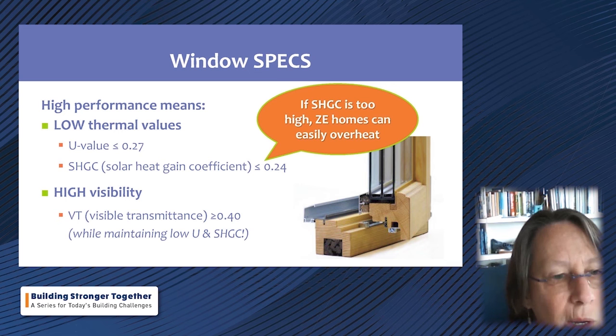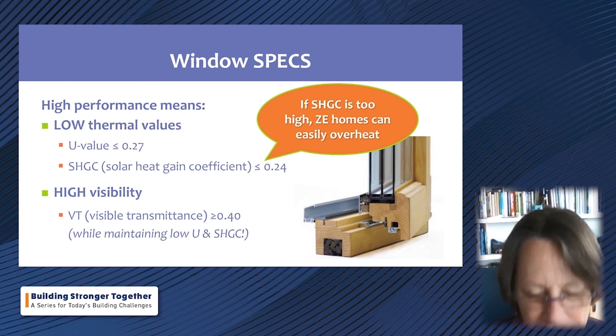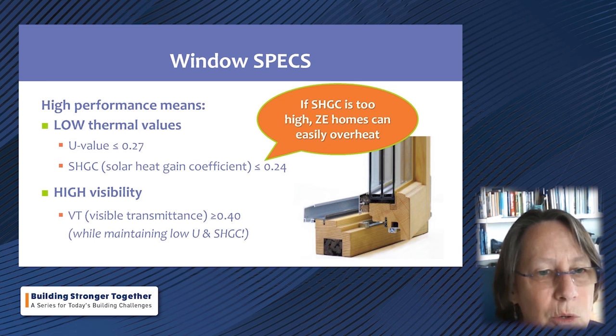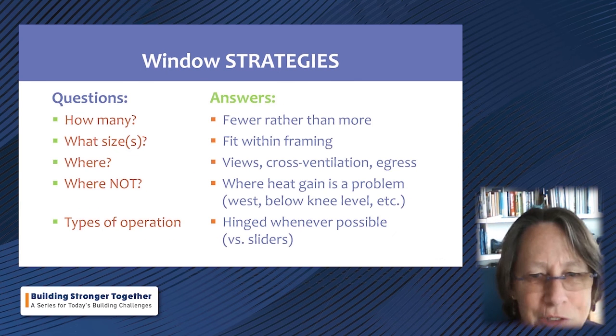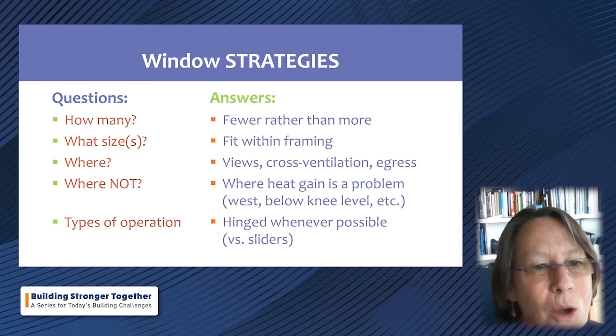And then of course we want to keep our VT, the visible transmittance, as high as possible at the same time without sacrificing the thermal value. Now moving on to the other issues, the strategies. So rules of thumb for me, how many? Not so many. What size?